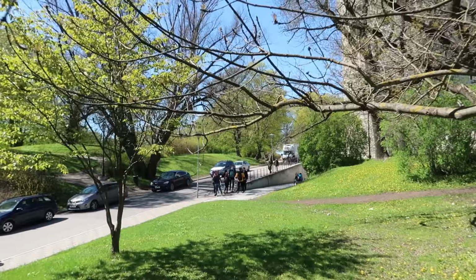So we're now climbing up to Toompea Hill, I think that's how you pronounce it. The city here of Tallinn, the old town, is split into two areas, the upper town and the lower town. The lower town is where you'll find a lot of the residential areas, bars, restaurants, and tourist shops. The upper town is where you'll find the castle and a lot of the fortifications of the old city, as well as some political buildings like the Prime Minister's office and various embassies.